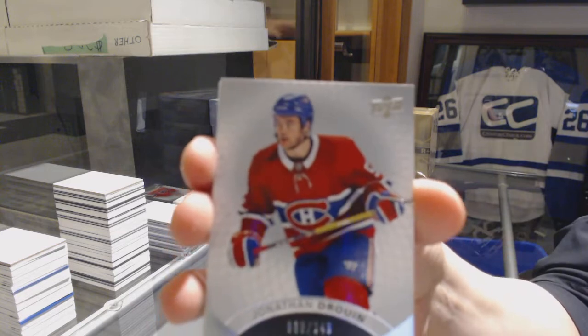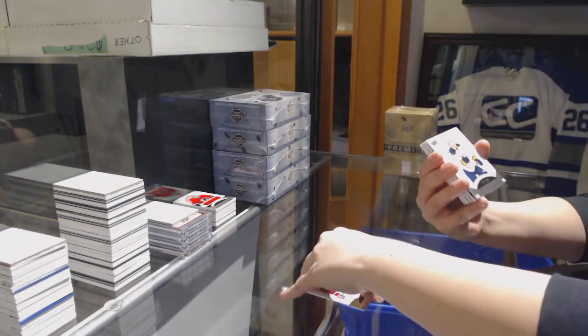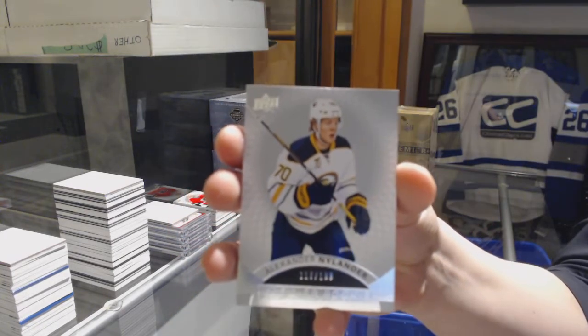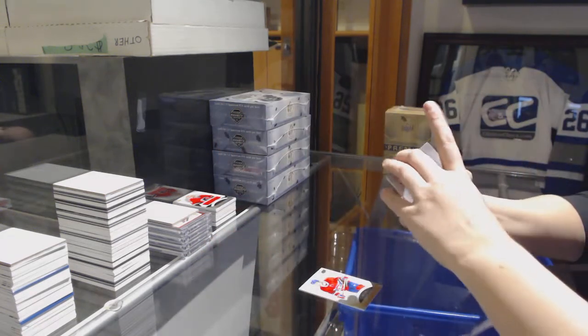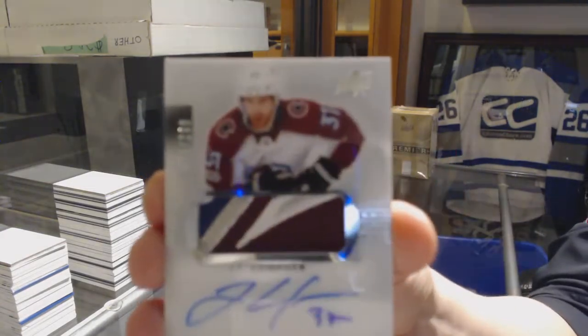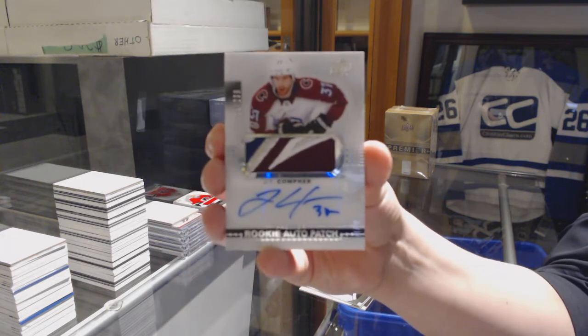We've got number /249, Jonathan Drouin, base for the Montreal Canadiens. /199, rookie for the Sabres, Alex Nylander. Beautiful patch, /299, rookie patch auto for the Colorado Avalanche, JT Compher.